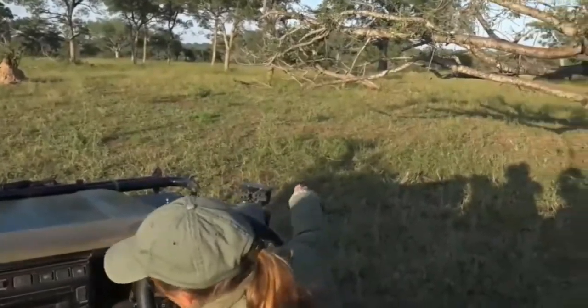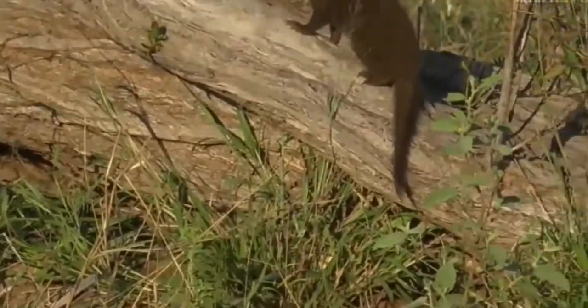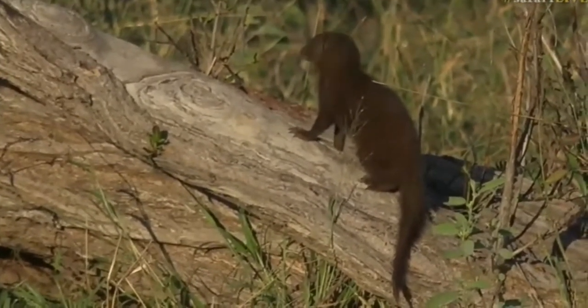Oh, it's a dwarf mongoose. I could just see there at the base of that fallen tree. Oh, there it's popped out. I could just see dirt flying everywhere and was wondering what on earth it was. Right, here he goes.